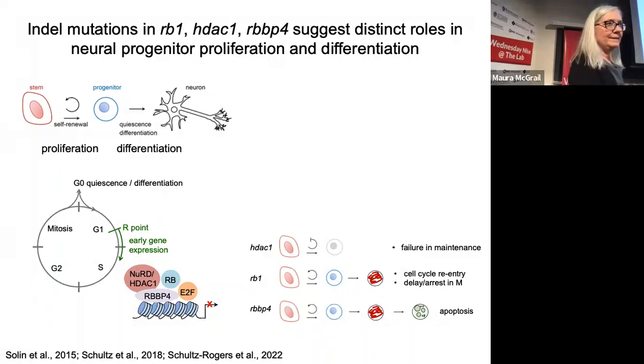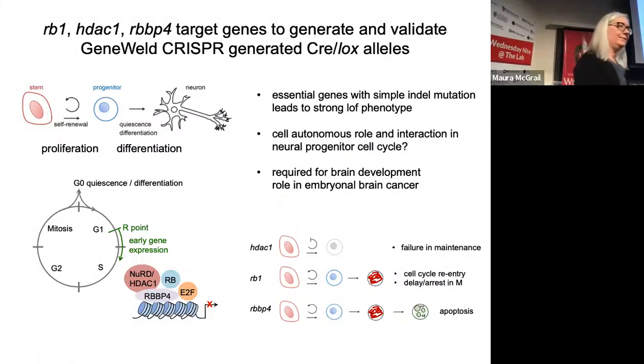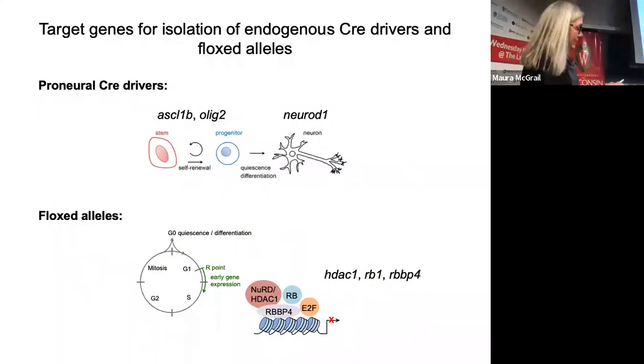So what we have from basic indel analysis of these genes that are supposed to be functioning together are three somewhat distinct phenotypes. So we decided that these genes made a lot of sense to use to validate our approach for Cre-lox conditional genetics. We had essential genes, simple indel mutations, and strong loss of function phenotypes. We could use conditional alleles to ask, do they really interact together, specifically in neural progenitors, once we have those Cre-lox alleles? They're clearly required for brain development, and they also play a role in embryonal brain cancer. So this is what we decided to do.